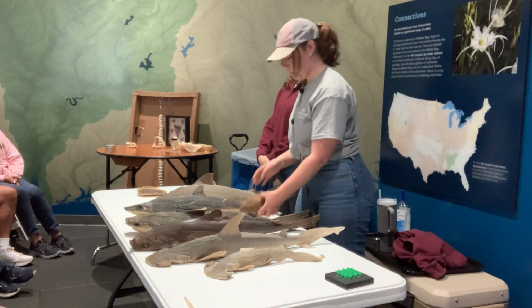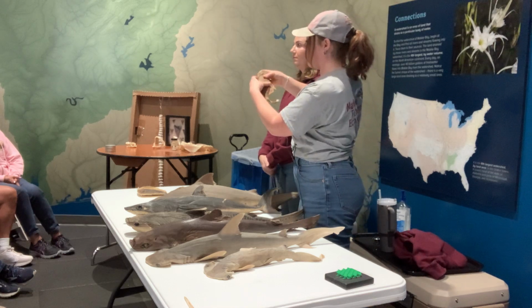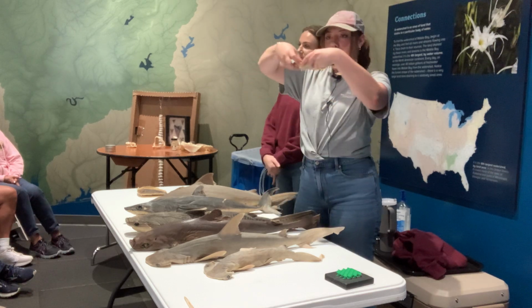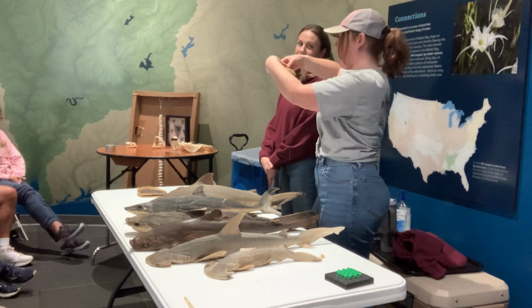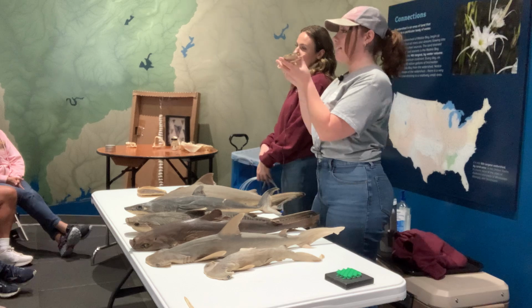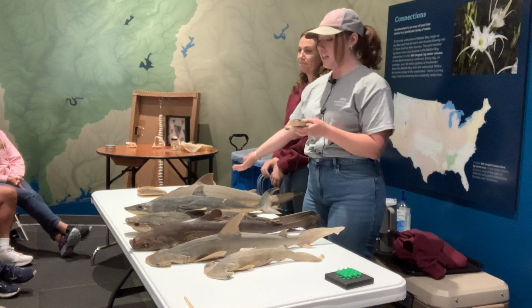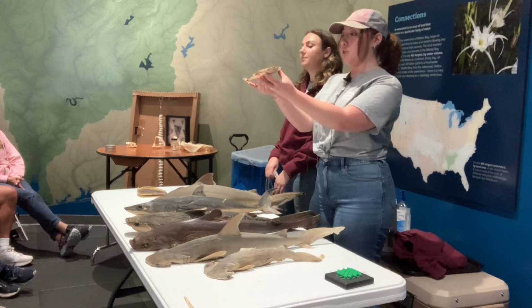And again, this guy's pretty tricky. It's kind of hard to even see its gills, but they're tucked in right here, almost at the shoulder, on the side of their head. So those are a couple of the main things that tell us that this is a shark and not a ray. But they do behave like a lot of these rays do, and these guys are also ambush predators.